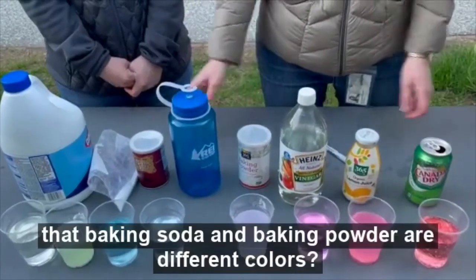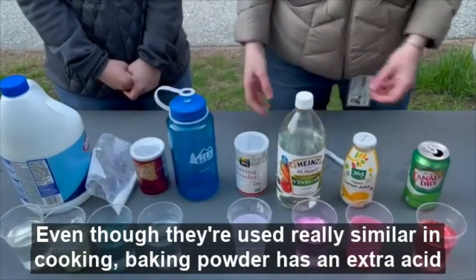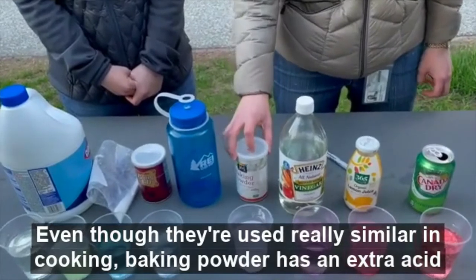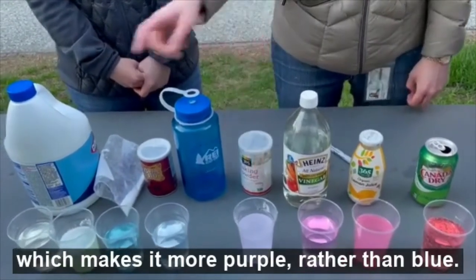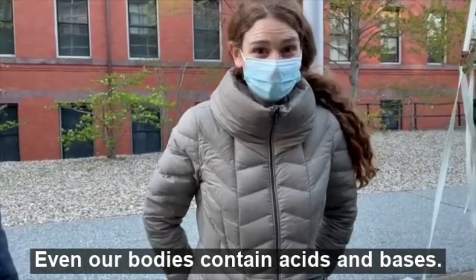Isn't it cool that baking soda and baking powder are different colors? Even though they're used really similar in cooking, baking powder has an extra acid, which makes it more purple rather than blue. Even our bodies contain acids and bases.